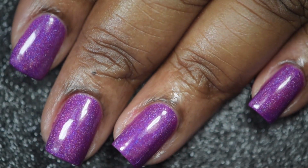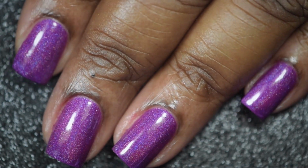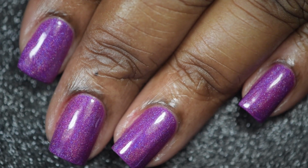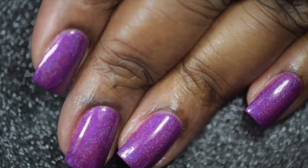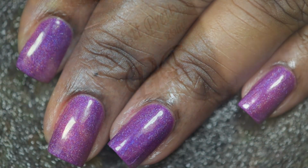And here's a final look at Everything Is Better Purple. I am absolutely head over heels for this polish, and to be honest, I don't think I have a holo like this in my collection, so I am great to have this addition. It is super pretty, guys.